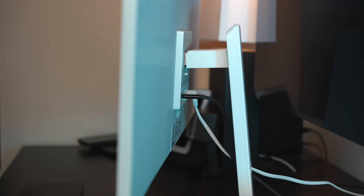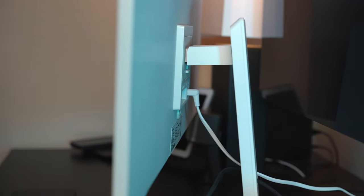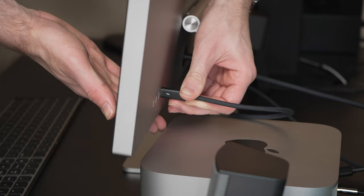Another downside to be aware of with this monitor is how Samsung designed the ports in the back. If you're often unplugging cords to switch USB inputs, it can be a real pain, unlike other monitors like my Studio Display.